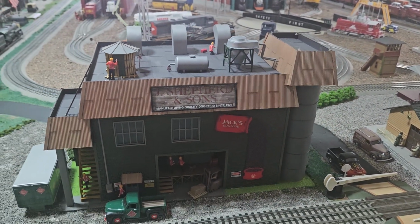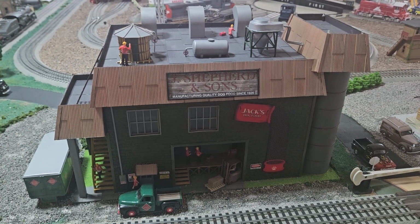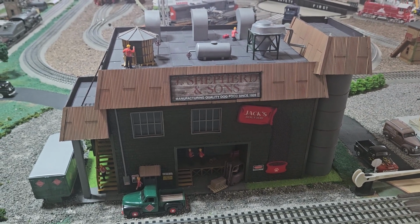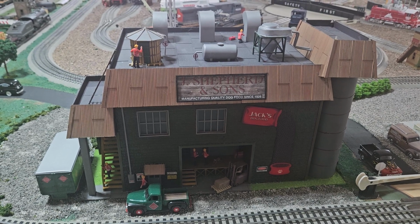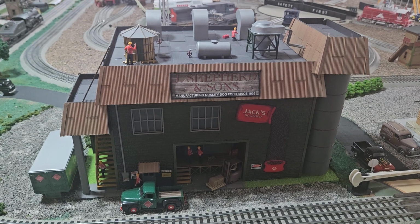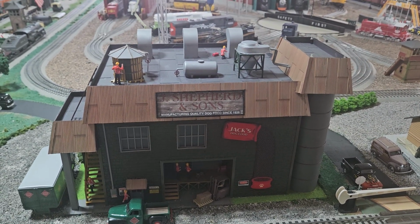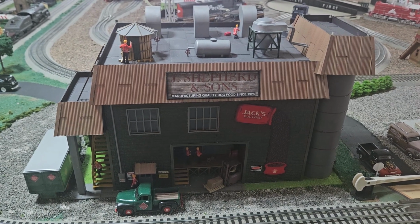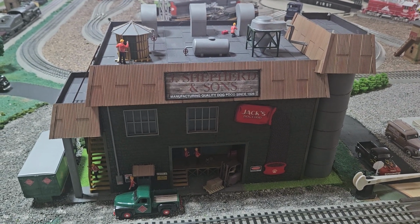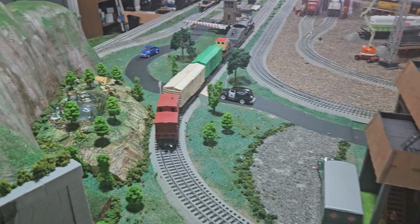And this was one of the bigger additions. This is a Menards J. Shepherd and Sons dog food factory. This is pretty cool. And it's even got Jack the German Shepherd on it, as most of the Menards stuff does. And then we continued over on this side.